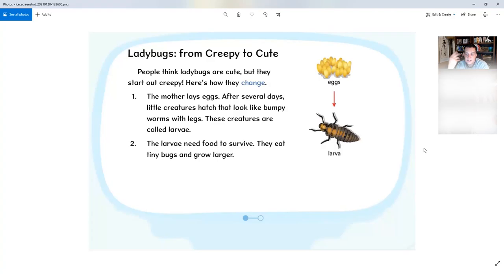Larva. Larva need food to survive. They eat tiny bugs and grow larger. Larger. When you have that GE together, it makes the soft G sound. So instead of making the G sound, it makes the J sound. Larger. They eat tiny bugs and grow larger, grow bigger.